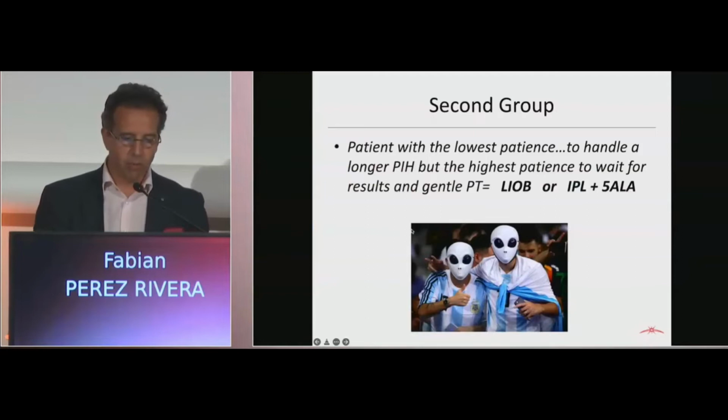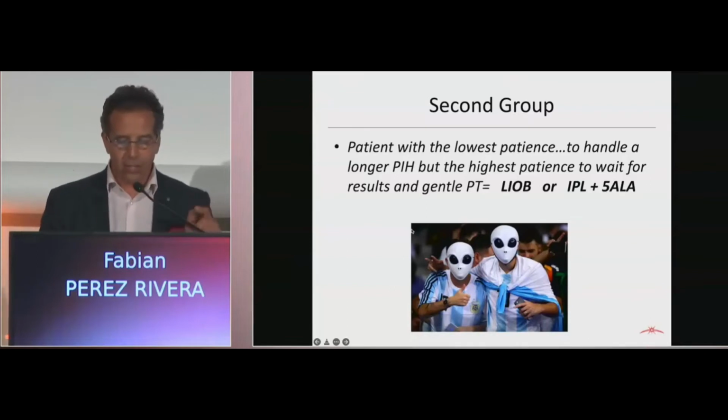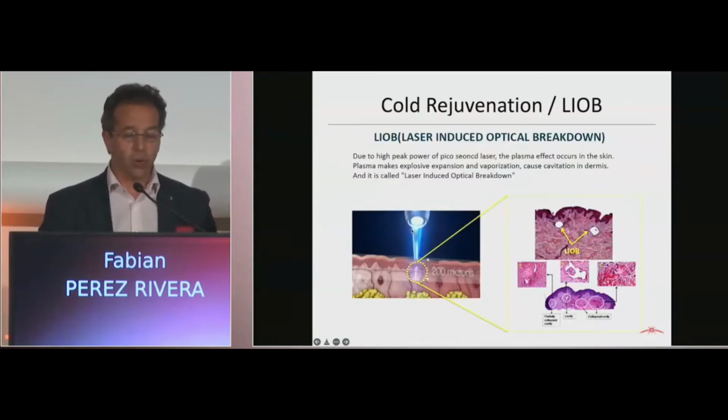My second group, patients with the lowest tolerance to handle a longer PIH, but the higher tolerance to wait for results. Well, I choose LAOB, laser-induced optical breakdown, or IPL. What is cold rejuvenation LAOB?